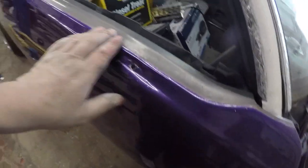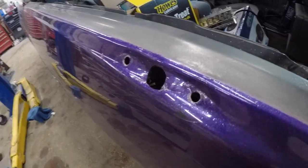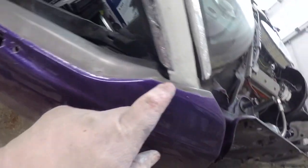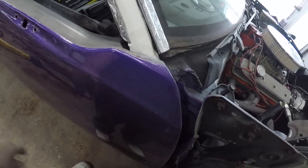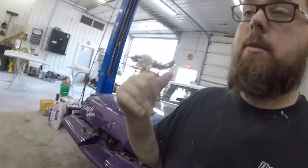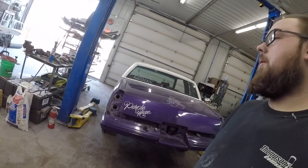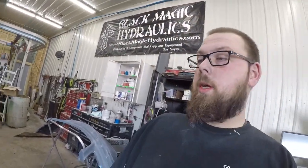Got a little damage in here. We're gonna need to fix that. And then they didn't pull off the trim when they painted it, so there's no paint underneath here. Just some things that I wouldn't necessarily do on a car this nice. And this guy's definitely going all out on this one. So we're gonna do it right. Get her smooth. Get her purdy.